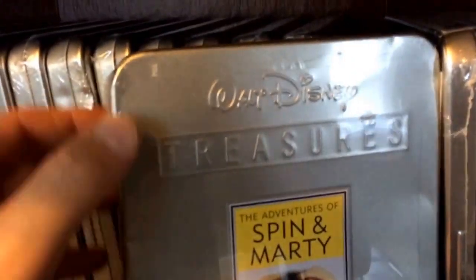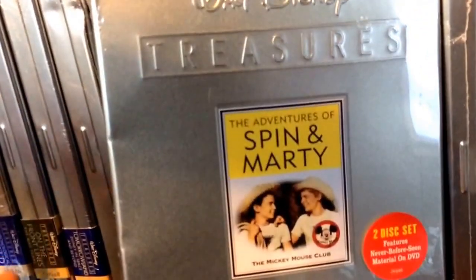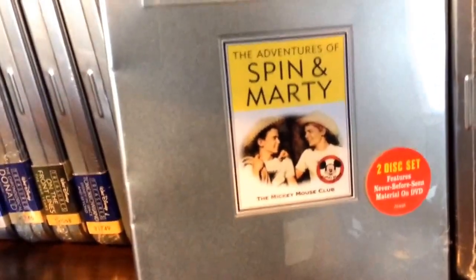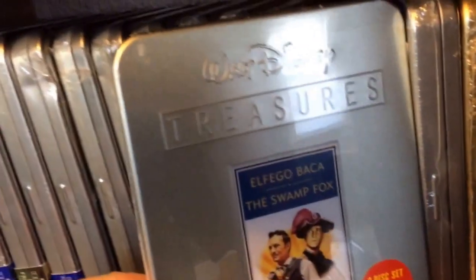This one is kind of beat up. I don't feel like replacing this one. This is The Adventures of Spin and Marty, the Mickey Mouse Club. That's probably my least favorite tin out of this whole thing. And I still like it, don't get me wrong.